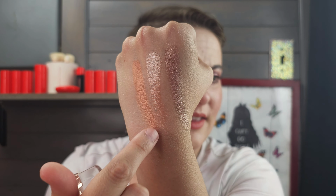This is a cool toned lover's dream, which I think pairs incredibly well with the original My Dream palette. Oh, I love those colors. These two over here. These are the shimmers, metallics from this palette. Those two on the end.